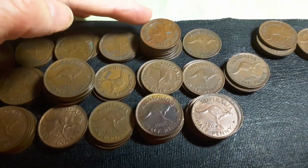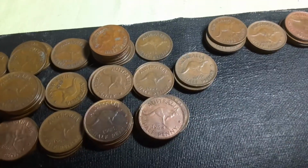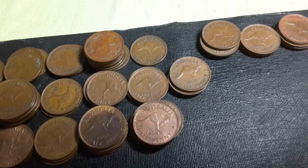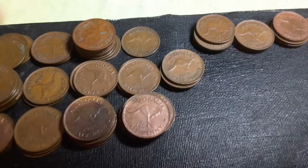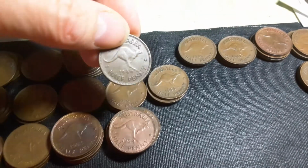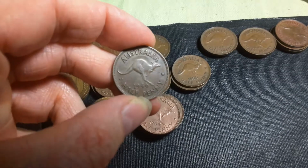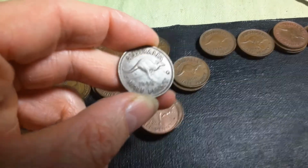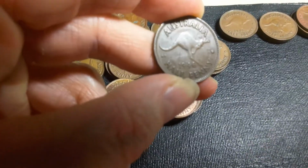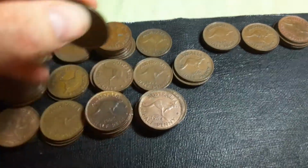Then you got 42, 43, 44. Do I have 45? No, I don't. So there's only about 3.5 million 1945, but I don't have any. 46. Unlike the penny, this one's actually highly minted. You can see George's head. It's called ghosting, so it looks like a ghost. And there's like 13.3 million coins, so not really rare.